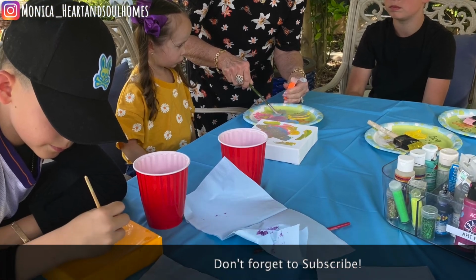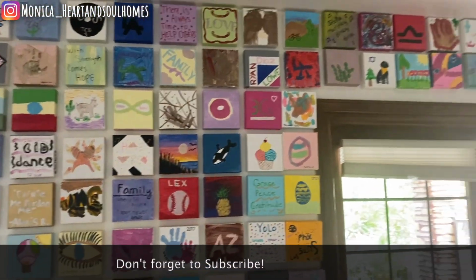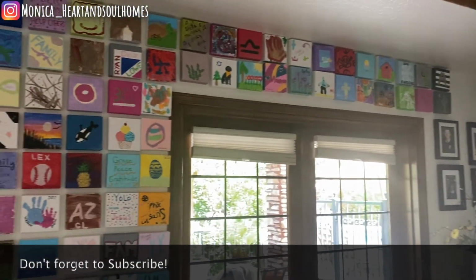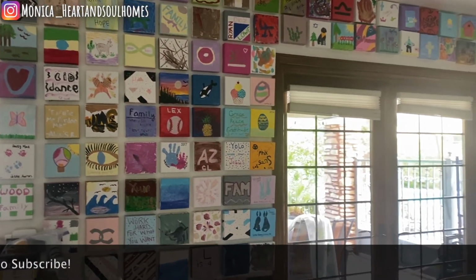And then it's just like the next day they go right up on the wall. And I enjoy that every time I walk through the kitchen. My whole wall of all of the beautiful canvases that are done. I just enjoy that all year round.